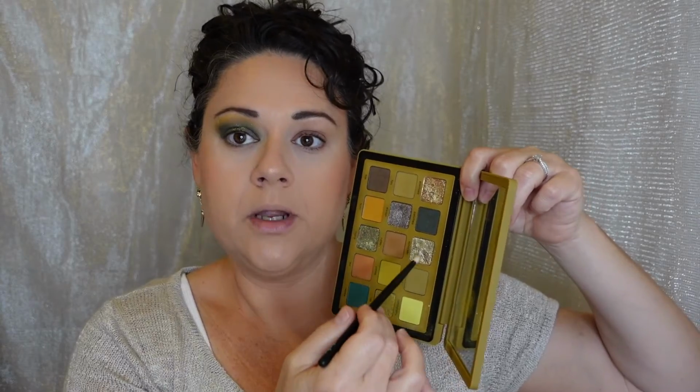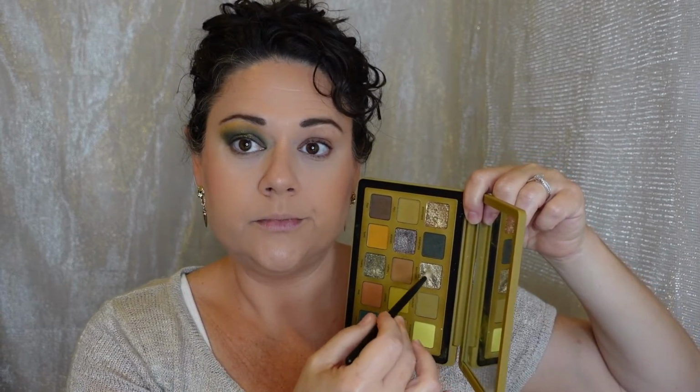Okay, so I'm gonna take a Refer 13 mini. I'm gonna go into this shade right here, and I'm gonna put that in the inner lid there, or no, not the inner lid, the inner corner, and brighten this eye up just a little bit. All right, so I'm taking that color, and oh gosh, you guys, that is so pretty.